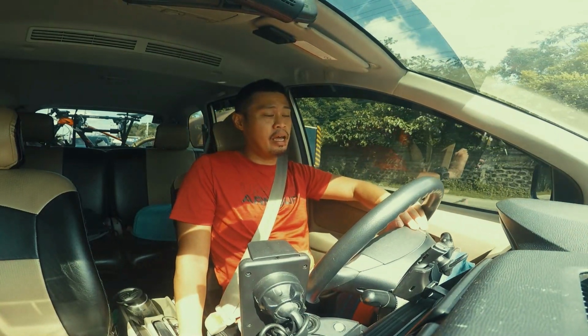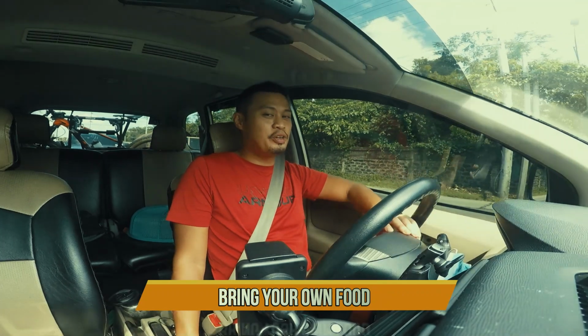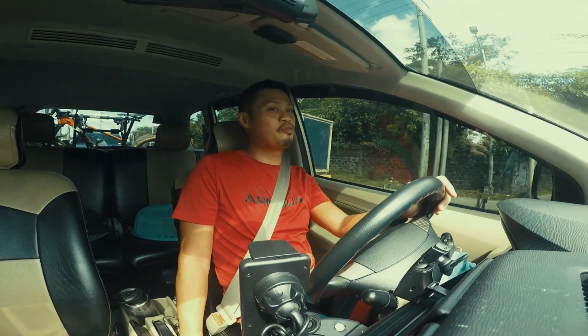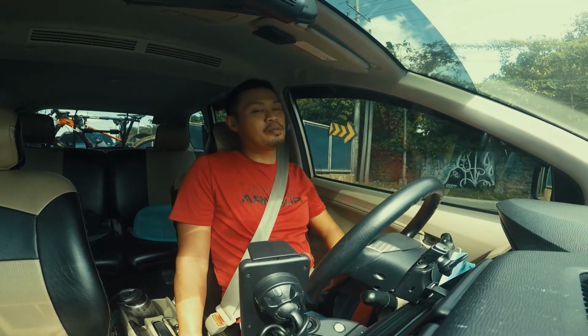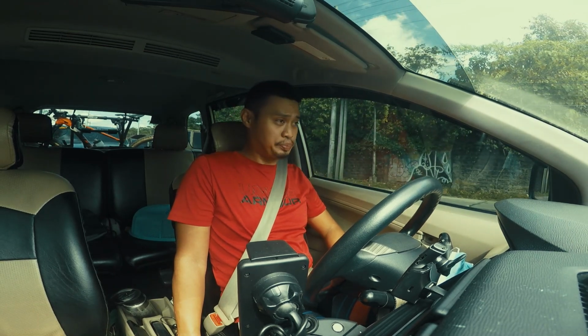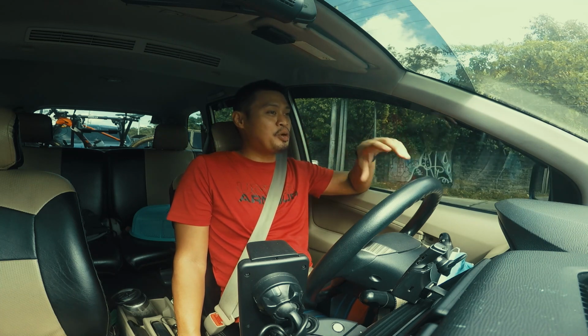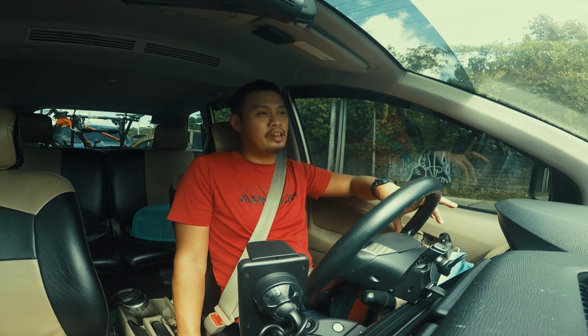And also, pwedeng kumain. Like yung ginawa namin kanina, nagdala na lang kami ng food para at least maibsan naman yung pagod namin after ng ride. So it's a very quick ride. Na-enjoy naman namin, at least chill lang, no? So yun, I think that's it.